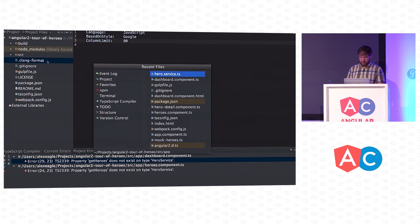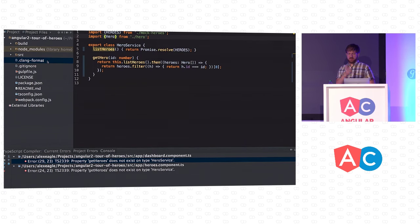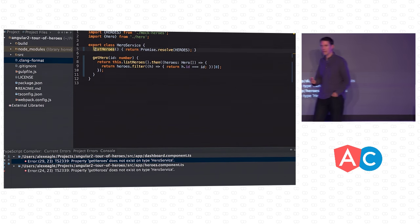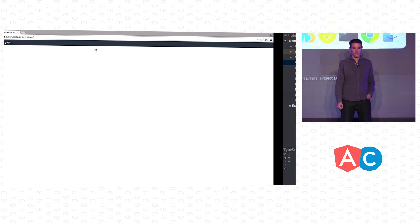And now if I go back to my file, everybody on the team will reproducibly be able to hit format and get exactly the same formatting. So now we don't have code reviews where I have to nitpick over somebody's indentation. All right, so list heroes, I think that was the mistake, right? It should be get heroes? Yeah, so let me use rename in TypeScript. So I'll get both of the places that it exists in this file and go back to the demo.